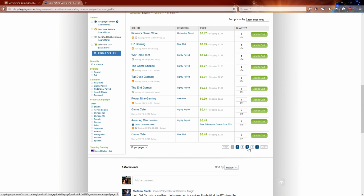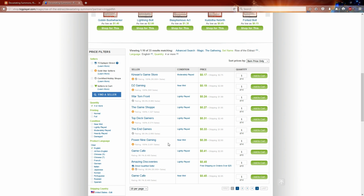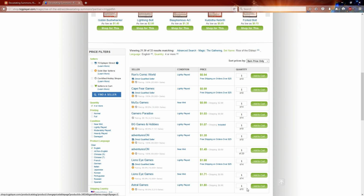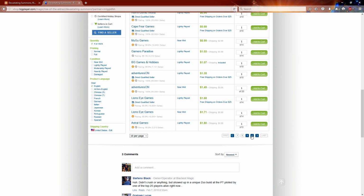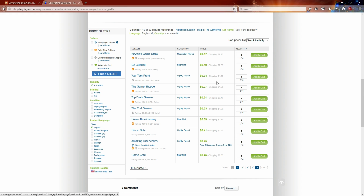So basically there's only 4 pages left of 4 more cards on tcgplayer. If any of you are familiar with how tcgplayer works, that's a very, very low quantity. In fact, the largest quantity I found was one with like 20 cards in it. Yeah, 20. This Adventures On has 20 of them. They're already selling them for $1.49 a piece. So there is a few of the lower priced ones.